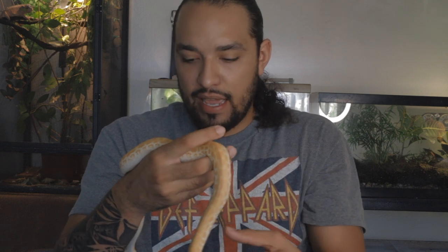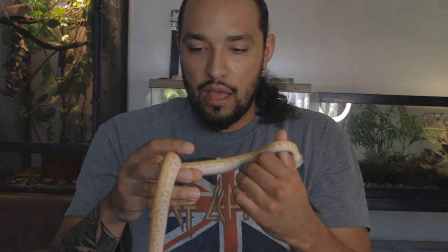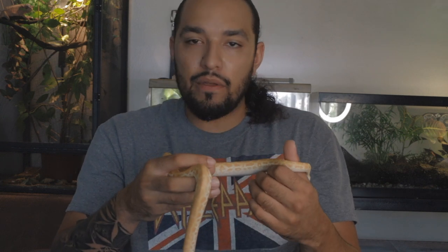This is a snake that, because of its size, when she gets to be full grown, it's probably a smarter idea to have somebody there with me when I take her out. Those are things I'm gonna have to factor in later on. She's gonna need a giant cage at some point. As of right now, she's in a small cage and doesn't need that much space.